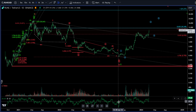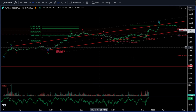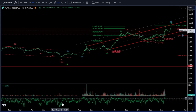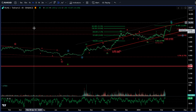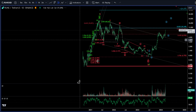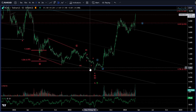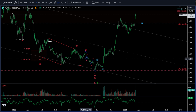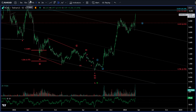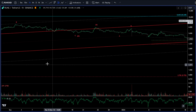Let's look on the daily. Yeah, no divergence, as you can see. Probably on the 4 hour, you don't even see it. WXYs don't really show divergence well. Maybe slightly. Where you're going to see it is on the time frame of this wave here, which is most likely the 1 hour, just whenever this is completing. That's only for WXYs. 5 waves will show it, but when you're getting 3, you don't really get that divergence.